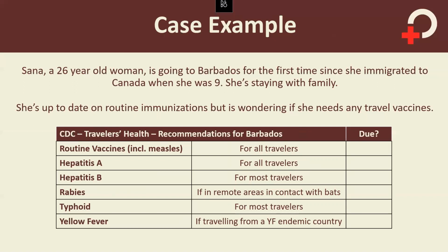Okay, so the first step that I'd recommend is to look up on the CDC's Travelers Health webpage what the recommendations for Barbados are. And we'll include the link to this resource later in the presentation so people can access it. Once you put in Barbados as the travel destination, it'll provide an explanation of which vaccine-preventable diseases the patient should be immunized against and the specific recommendations for those vaccines. So I've copied it onto this slide here, and we see that we need routine vaccines for all travelers. In the case of Sana, she is not due because she's up to date.